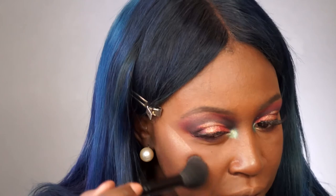Ooh, that's so much. Oh, that's so much. Okay, so I got an e.l.f. highlighter brush. I ain't got nothing even on here. I don't even know why I just blew that. Girl trying to blow this highlighter off my face. Oh my god, that was a lot.